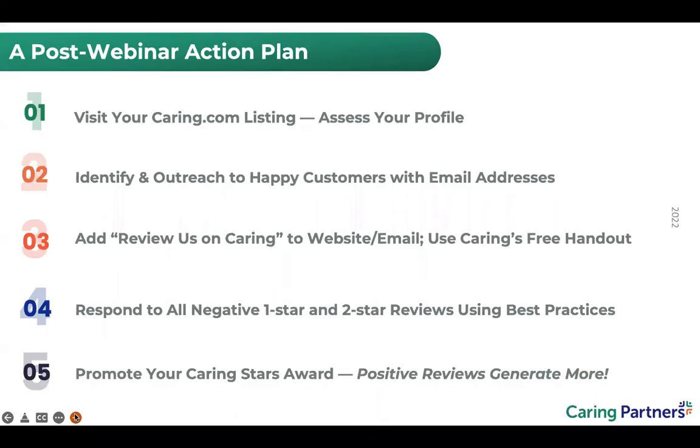Okay, 5 steps to 5 stars. That's what I call my action plan. It's one slide. Step 1, visit your listing on Caring. Assess your reputation profile. Do you have at least 15 reviews? Have you had 4 reviews in the last year? Do all your negative reviews have a response? How's your overall average rating? Take a look at who's given you a review and who hasn't.